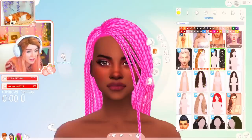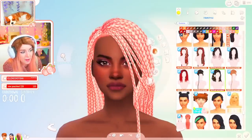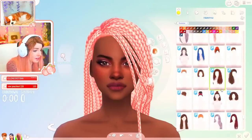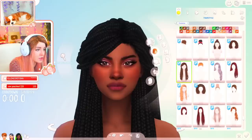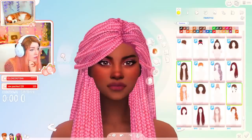I 99% of the time do go for one of these hairstyles, specifically created for Black Sims. But some Black girls do like to wear their hair straight as well. Like, you can't just decide that only one style works, you know? So I say we have a little experiment, a little look, and see which one we think naturally has the best vibes. Because this is cute, but I don't know if it's less pastel and more like pink.